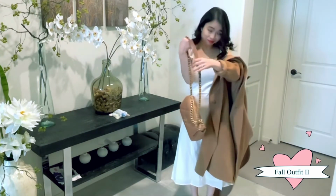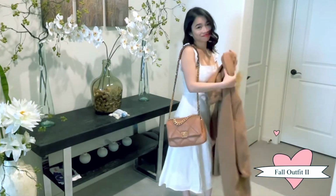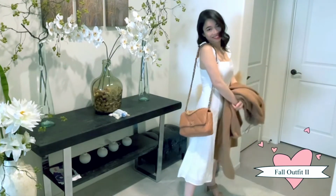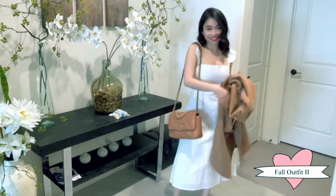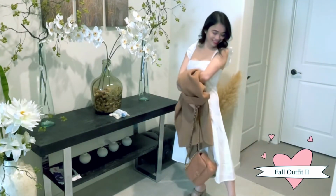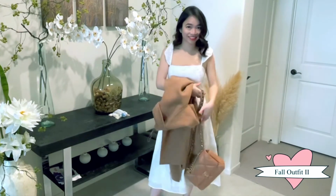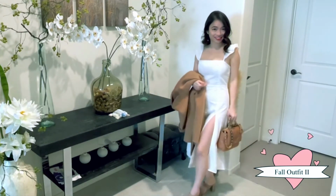The Chanel 19 is definitely a casual bag, more than, you know, the classic flap, but this is what it looks like. See, without the coat, it could just be fall, summer, spring. Yeah, you can literally wear the 19 year round for sure.